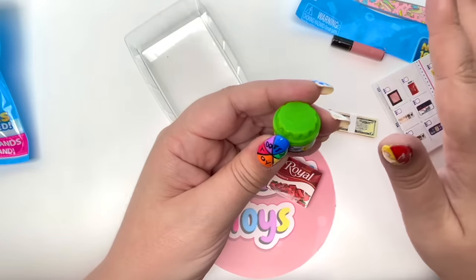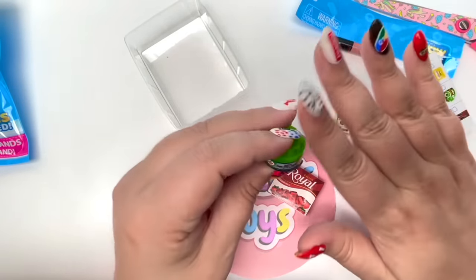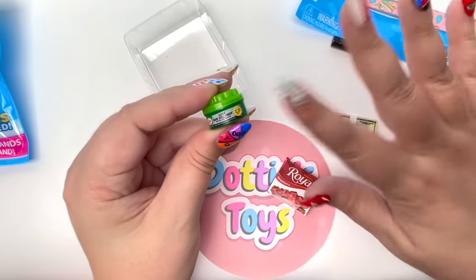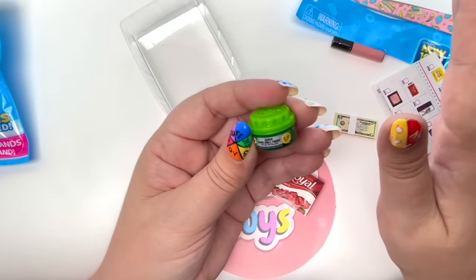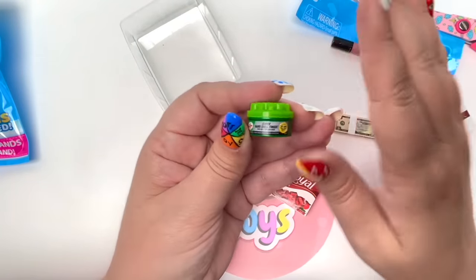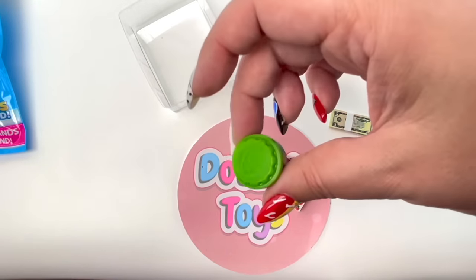Now, as we saw by the collector's guide, the Turtle Wax could be a glow in the dark. So here's the thing, you guys, I am filming in the daytime. It's about 1 o'clock right now. So we're still gonna put it to the light. I'm still gonna turn all my lights off to see if it's glow in the dark. I think we'll be able to see it. All right, so I hold it to the light. Let's see if we can see it.